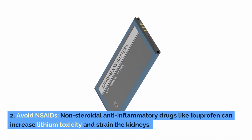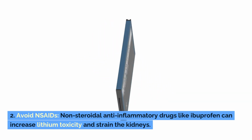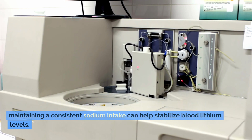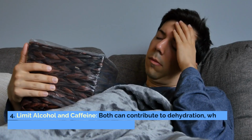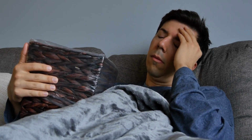Avoid NSAIDs. Non-steroidal anti-inflammatory drugs like ibuprofen can increase lithium toxicity and strain the kidneys. Monitor sodium intake. Sodium levels affect lithium excretion. Maintaining a consistent sodium intake can help stabilize blood lithium levels. Limit alcohol and caffeine. Both can contribute to dehydration, which raises lithium concentration in the blood.